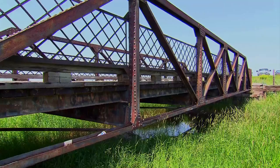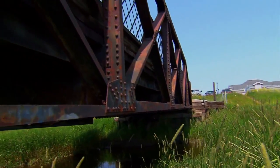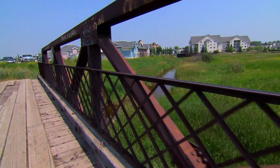In the middle of Airdrie, right near the center of town, is an old iron rivet bridge, which is very likely the bridge listed in the road guide as crossing the Nose Hill Creek in the center of Airdrie.